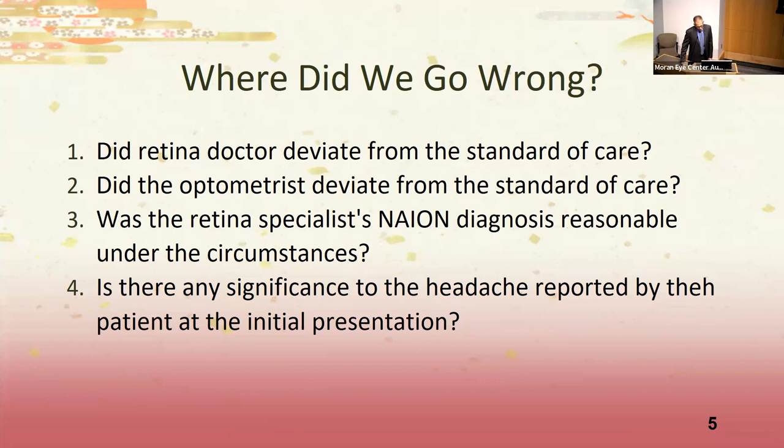Dr. Etheridge, was the ischemic optic neuropathy diagnosis reasonable under the circumstances? Is Tyler here? Okay, so I will answer for him.